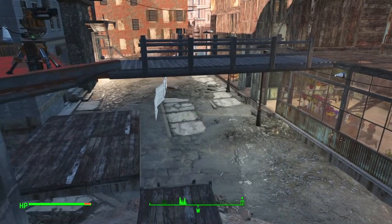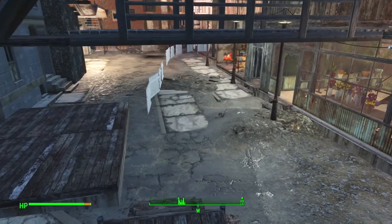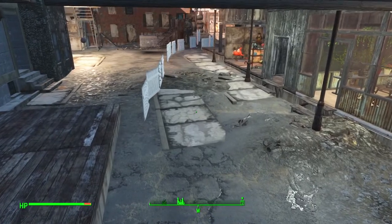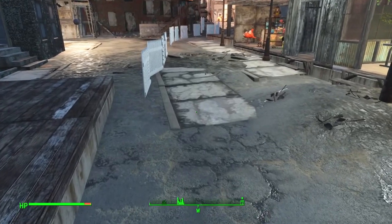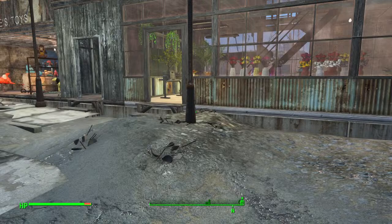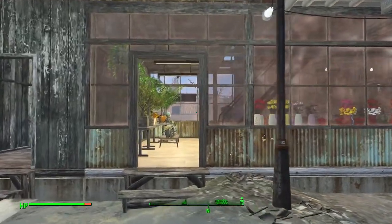Just watching to see what the stream's doing, seeing if it's choppy. All right, it appears to be working pretty well at the moment. So we got the flower shop over here. I don't see any dropped frames at the moment. So little flower shop right here on the side.